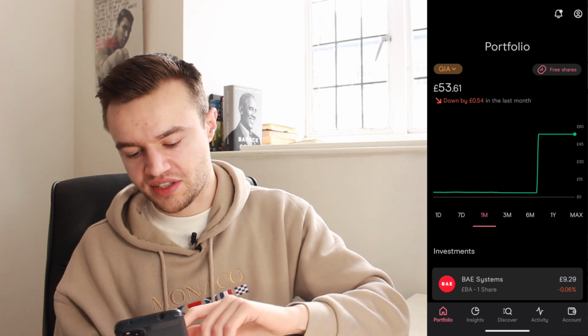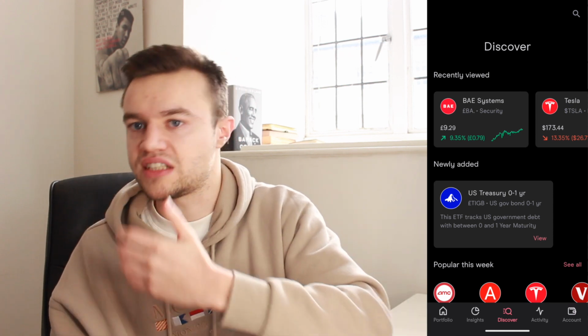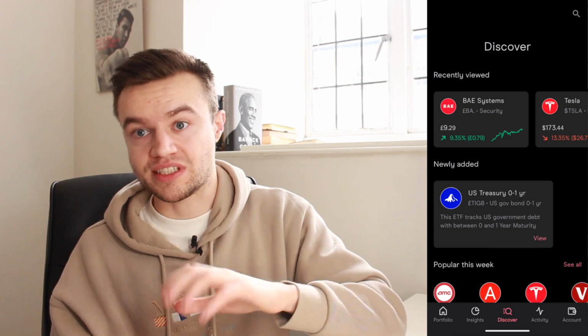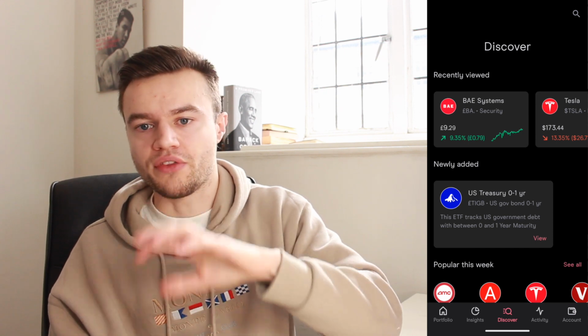You just head over to the Discover tab right in the middle of the bottom navigation menu, and then you can browse through stocks and funds and other investments. And Freetrade actually has a good amount of investment choice considering their fees. They have bonds, they have stocks, they have REITs, they have ETFs, all available to buy on their app.